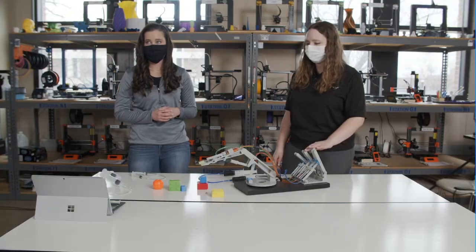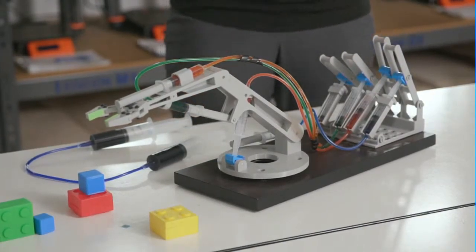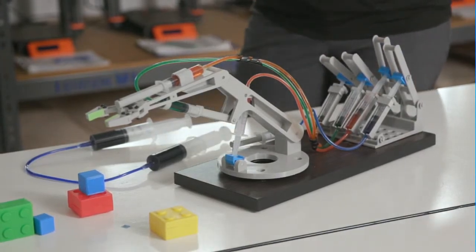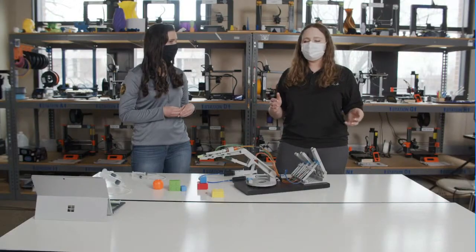And it's really awesome to look at it and see how something as simple and as fun as a robotic arm that you could build at home, if you had a 3D printer, can be scaled up to something that's controlling construction.